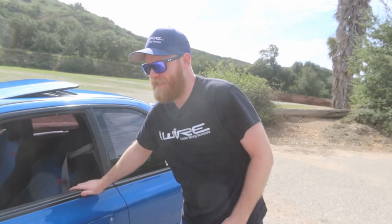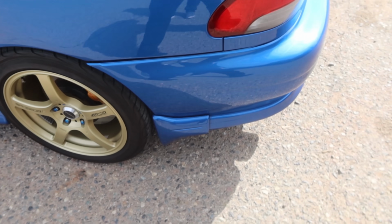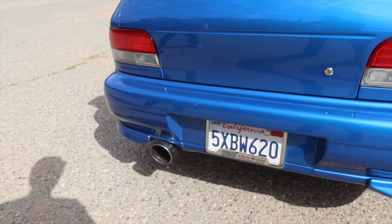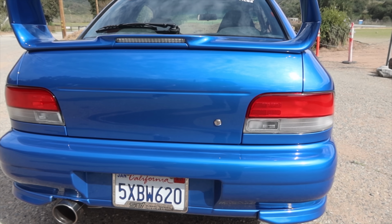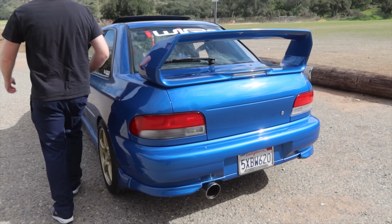Well, it sounds like a normal Subaru, but it doesn't sound like any other Subaru, really. No, it definitely has a 6-cylinder sound that is very unique to this car. Here, give it a couple revs. I want to hear it from the outside. And then we'll go take it for a ride.